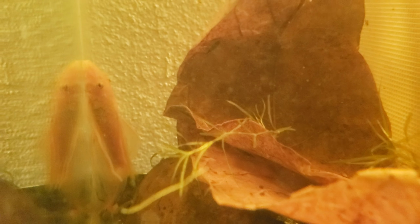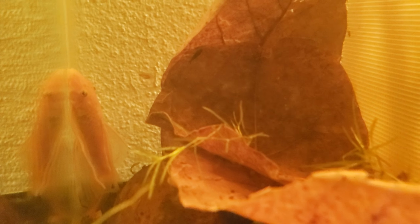So, I hope you can see this okay. I know this water is so tannic from the leaves that it's almost impossible to see through. It is very yellow. It is probably more yellow than your average cup of tea. But the reason for that was I got this Pleco. Well, I actually got two Plecos.